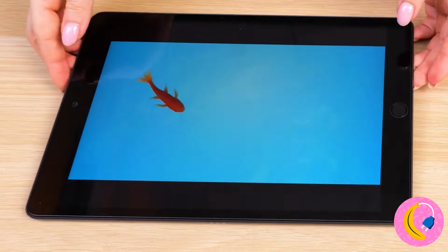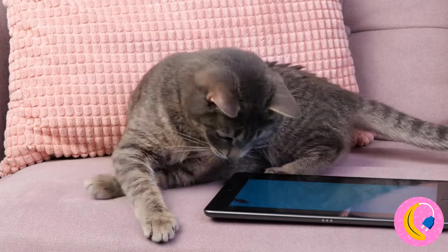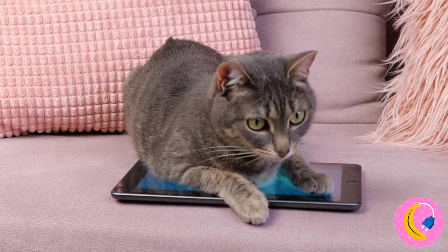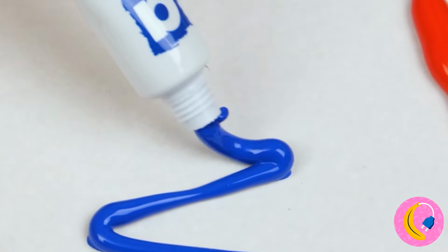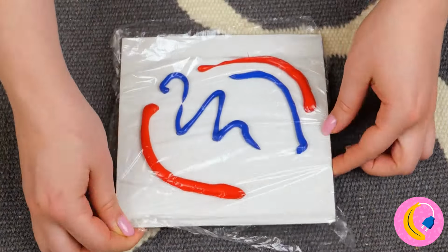Now your cat can spend hours trying to catch fish. So after teasing him like this, you owe him a nice tuna dinner. Let's see if we can make our own version of this. Besides just letting your cat near a fish tank.